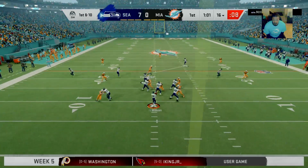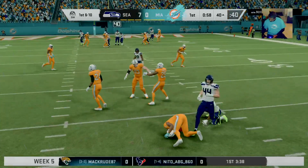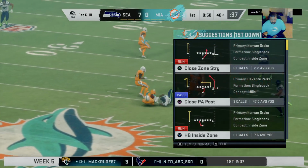On first down, Wilson. Into heavy traffic, and it's intercepted. Picked up by Minkah Fitzpatrick. And they are going to set up shop at the 40-yard line.